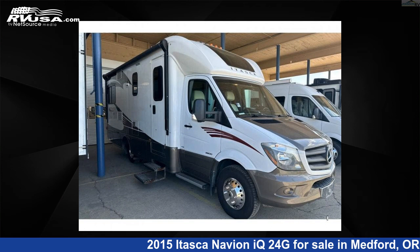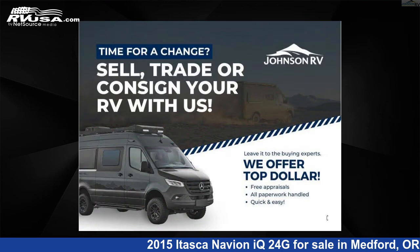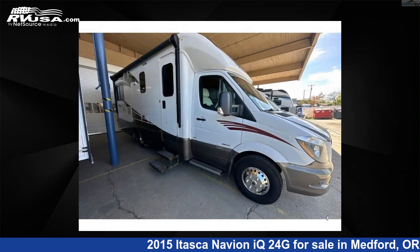This 2015 Itasca Navion IQ24G is a Class C RV. It is located in Medford, Oregon 97504 and is offered for sale by Johnson RV Medford.